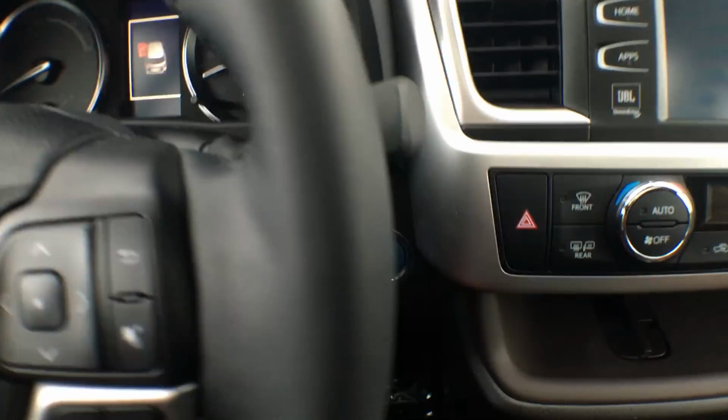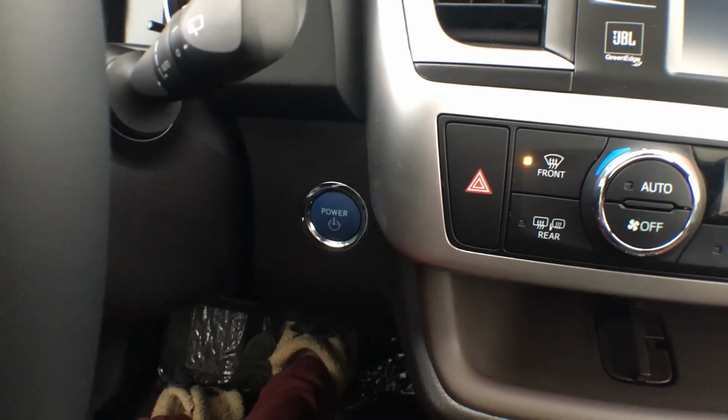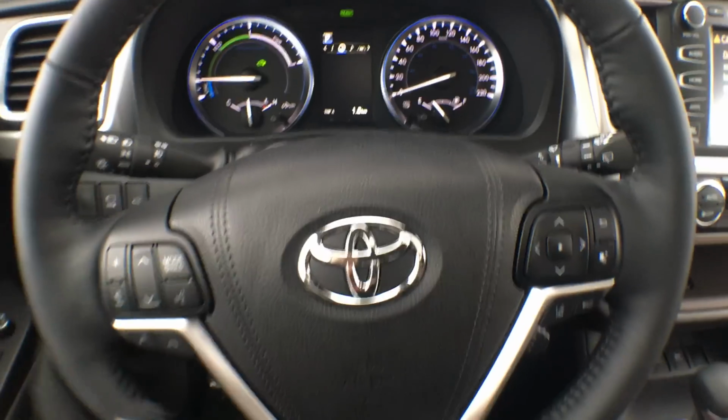Now, because of our smart key system, it is a push to start vehicle. So simply put your foot on the brake, push that lovely blue power button, and without a sound, this car has started up, and that is thanks to our hybrid technology.